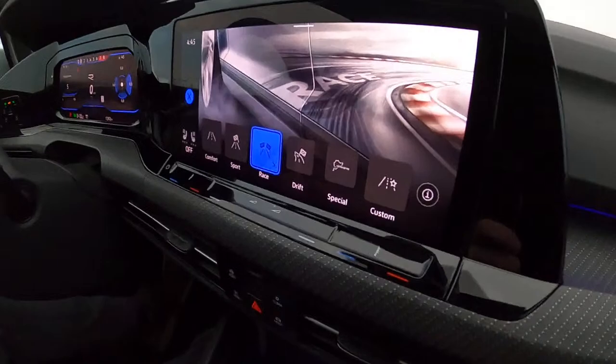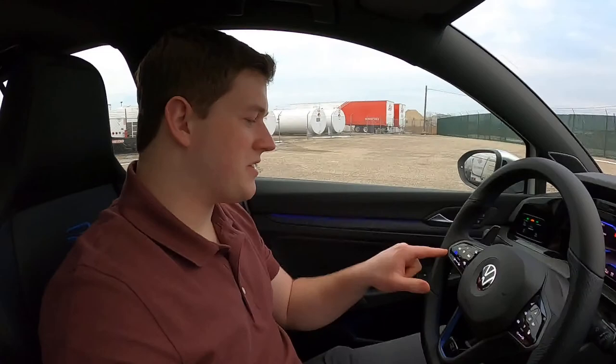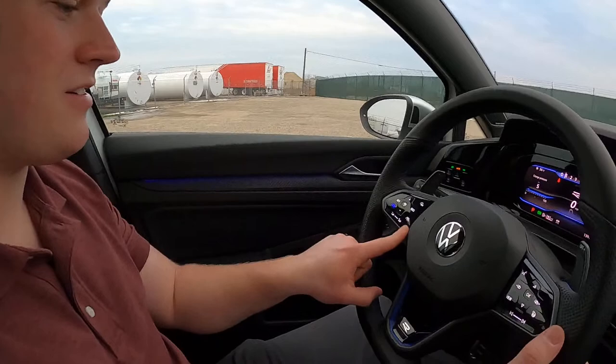Yas said those capacitive buttons don't even light up at night, to your point, Nathan. These buttons, so that's annoying. And another thing, these buttons are capacitive, but the whole entire panel on both sides kind of moves around.